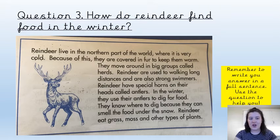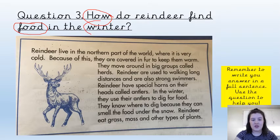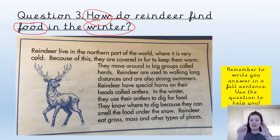Now, question 3 on your booklet next, which is a little bit confusing, but we're going to come back to question 2. So question 3 is a how question. How do reindeer find food in the winter? So this question is asking us, how do the reindeers find their food? So circle the word food and then circle the word winter. Those are the key words in the question. So we need to read the text and we need to keep on reading until we see or hear the word food or the word winter, and then we know that our answer is going to be somewhere there.